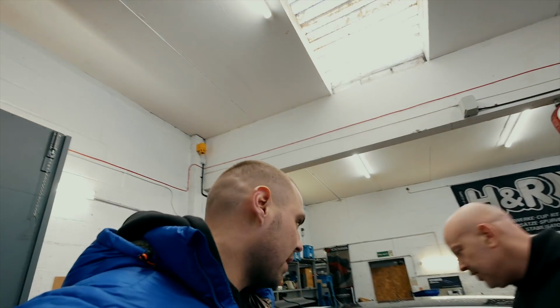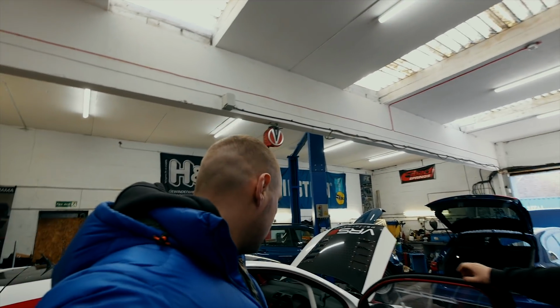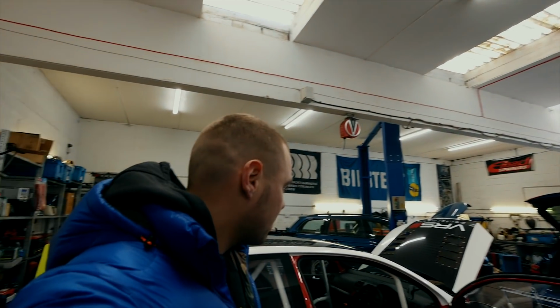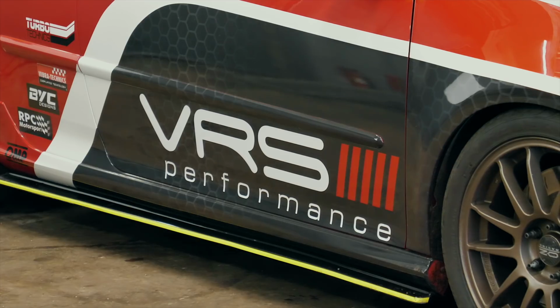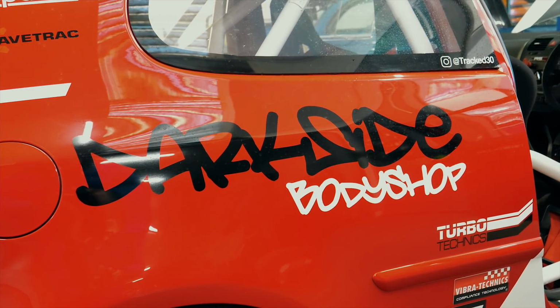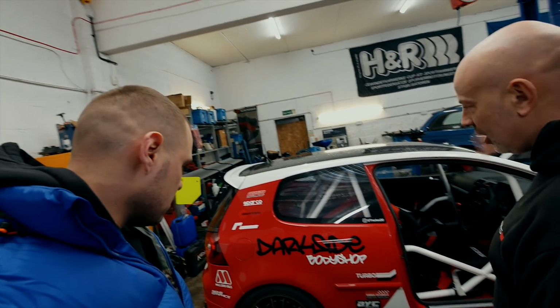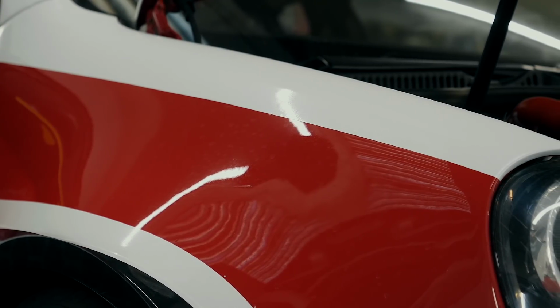Yeah, because he doesn't drive on the road. It's road legal though, isn't it? He does drive it on the road, yeah, but he's going to use it in the Time Attack Run What You Brung series this year, I think. He's a pretty good driver, so should do well. Got all your stickers all over it as well, VRS everywhere. Dark Side Body Shop did all the paint work, they painted all the inside of the car. Done a real nice job of it, to be fair. It does look proper nice. Let's get a video on that one day, maybe.